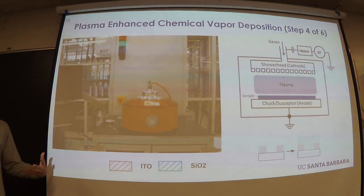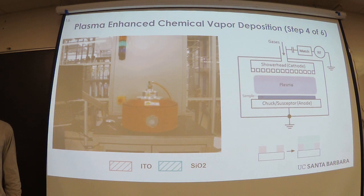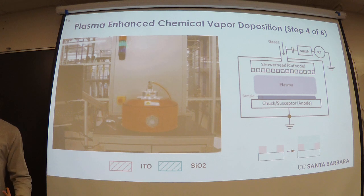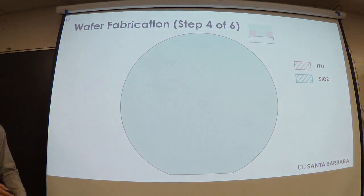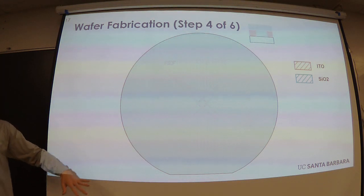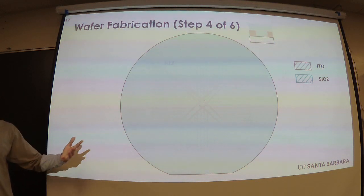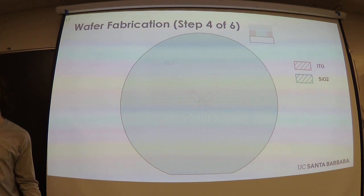So we deposit silicon dioxide with the plasma enhanced chemical vapor deposition tool, which is another transparent material, you can just think of it basically as like glass, over the top. And silicon dioxide is not conducting. So at the end of it, you have covered all of your electrodes with silicon dioxide, and they're all insulated. And the final step is opening holes in your silicon dioxide so you can still access your electrodes and your bond pads.